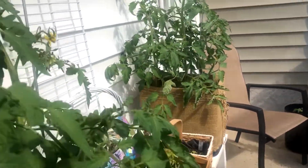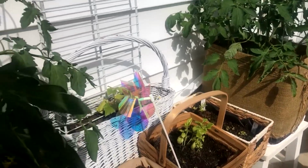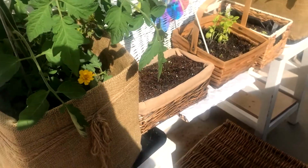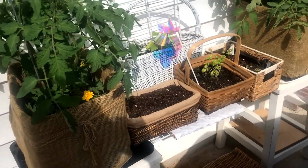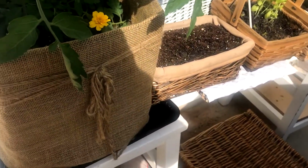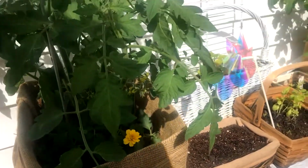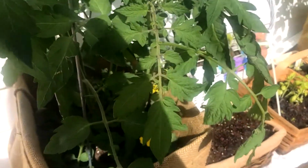These are my tomato plants that I'm super excited about. I have, again, altered the pots because I didn't want to use Rubbermaid or plastic containers, so I'm growing out of baskets and then upcycled boxes that I wrapped with burlap. And these are growing, what kind of tomato? These are called Cherokee Purple.